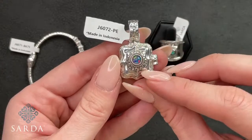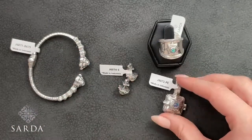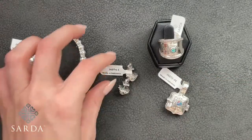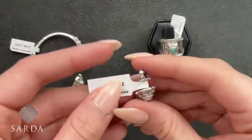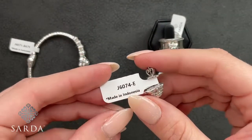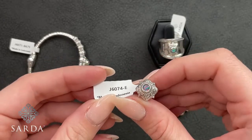Really fun high polished details and then that fun shape. Terry, just tuning in, did I miss any sneak peeks? Of course you did, Terry. But the good news is they're right at the beginning of the show. We opened with them. So if you play this back at the end, you'll be able to see those.